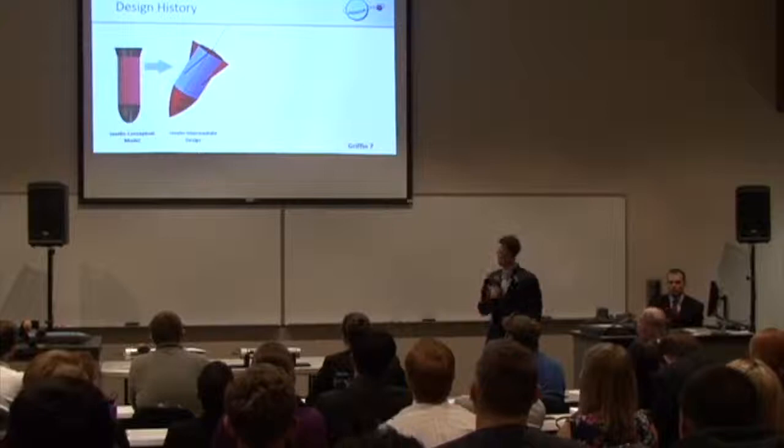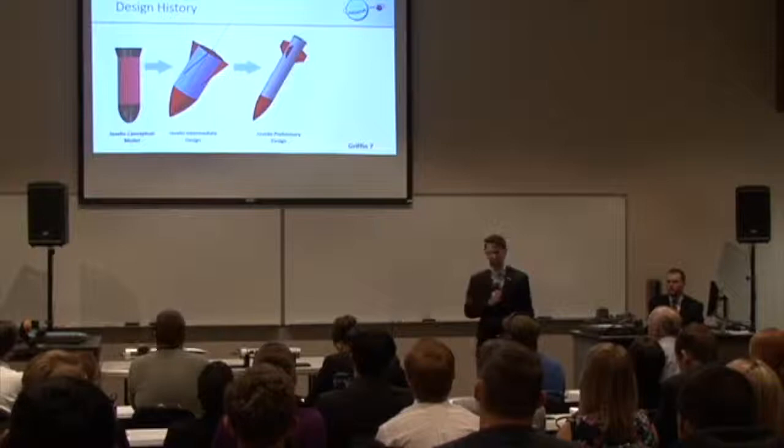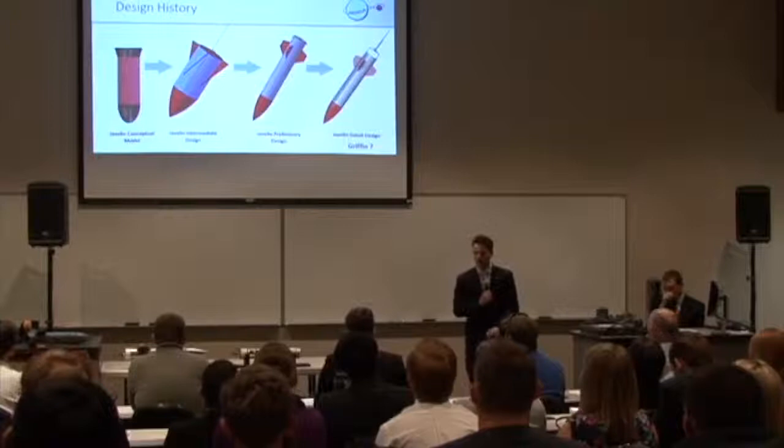We lengthened the body of the Javelin to make room for all the instrumentation that we had decided we wanted to include, and this is the preliminary design that we presented last semester. Finally, we came up on our critical design review where we presented our detailed design. This is the design that we moved forward with once we got approval for fabrication, testing, and ultimately validation.